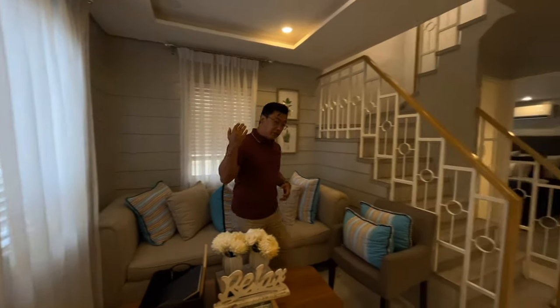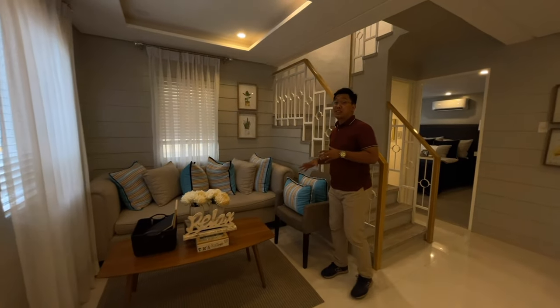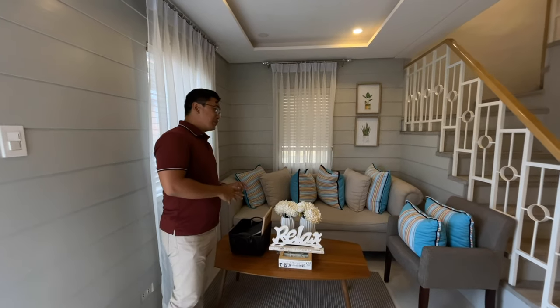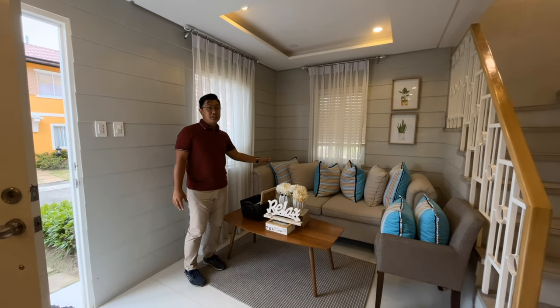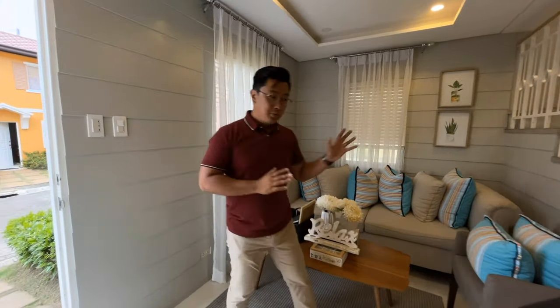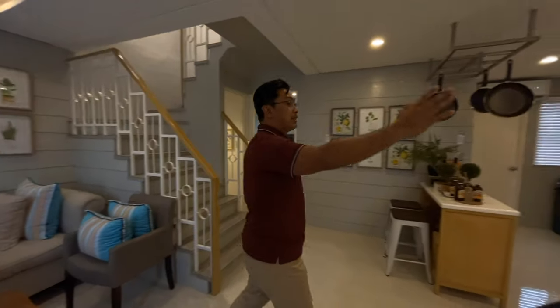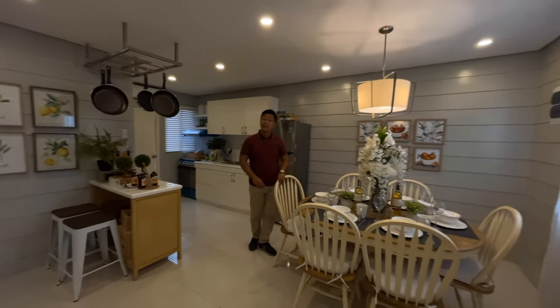So as we enter the house, as you can see, nandito na po ako sa ating proposed living area. Okay? So it depends on you. You're the house owner. So nakadepende po sa inyo kung what you will do with this part. Pero for the developer, ang suggestion nyo pa, you can do this or you make this your living area. Okay? So as we move towards, so this is the left side.